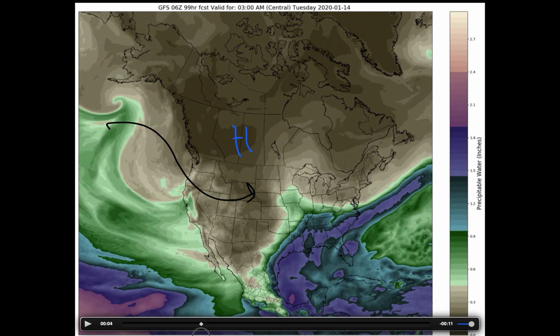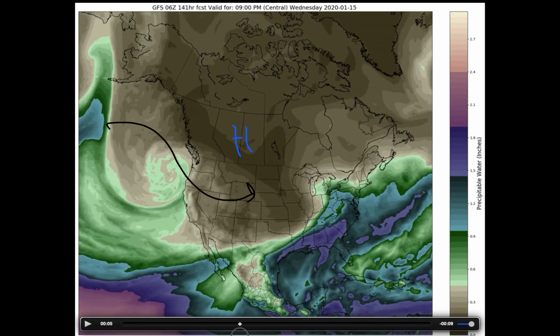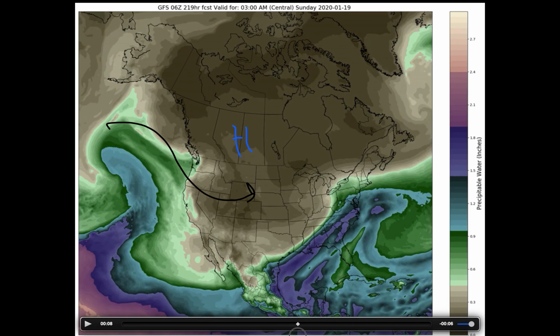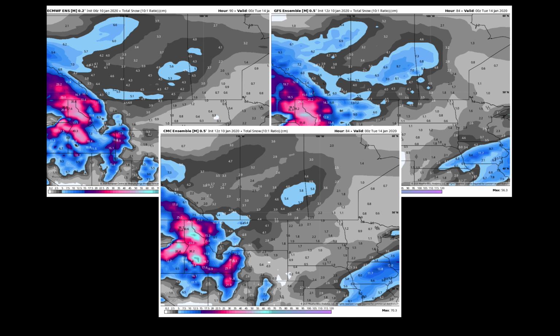So we start to see the moisture wrung out of the atmosphere. We're not seeing another storm system come plowing into the prairie. Instead, they're being deflected off to the south until we get to potentially late in the week. That's when we could see this pattern change, and that has impacts both with temperatures and precipitation.